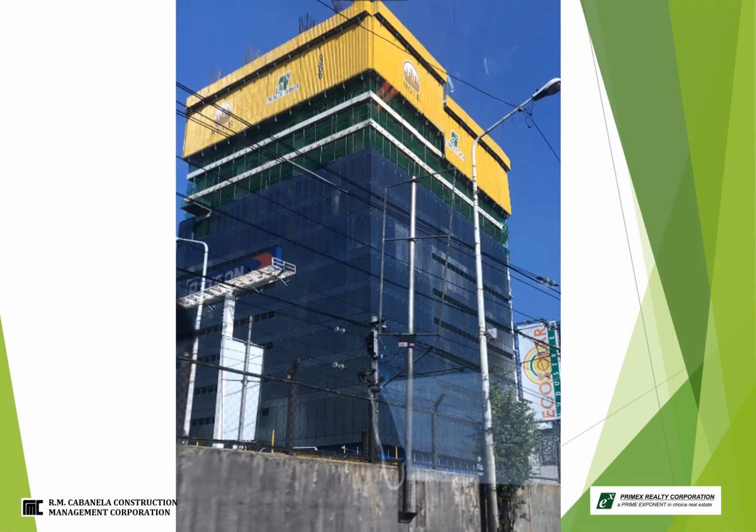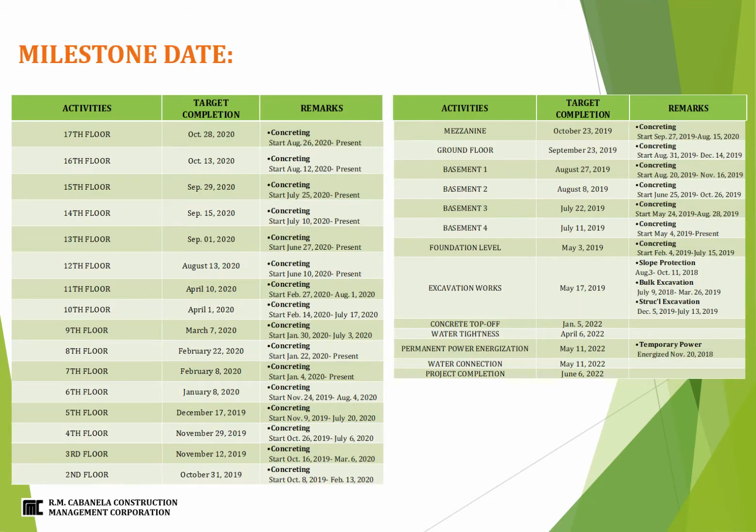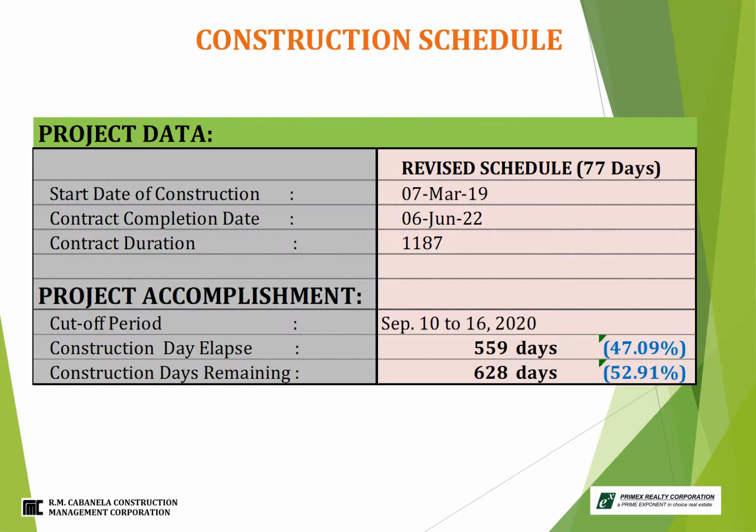For project schedule and percentage accomplishment as of September 10 to 16, 2020. For milestone accomplishment, there are no updates to date. For construction schedule, the updated construction days elapsed as of cutoff date September 10 to 16, 2020 is 559 days, equivalent to 47.09%. The construction days remaining is 628 days, or 52.91%.